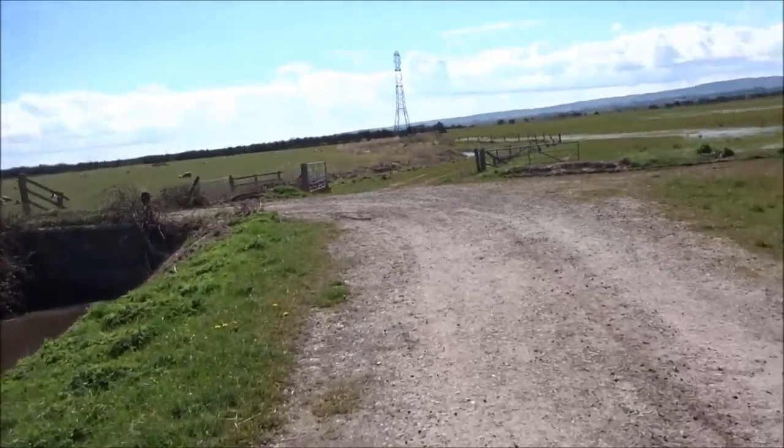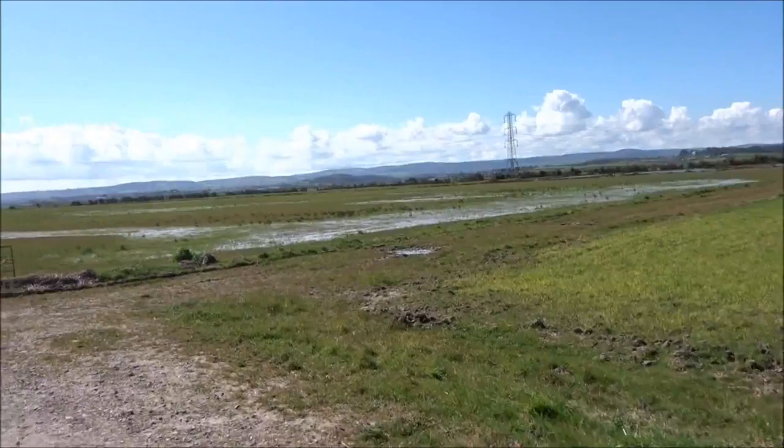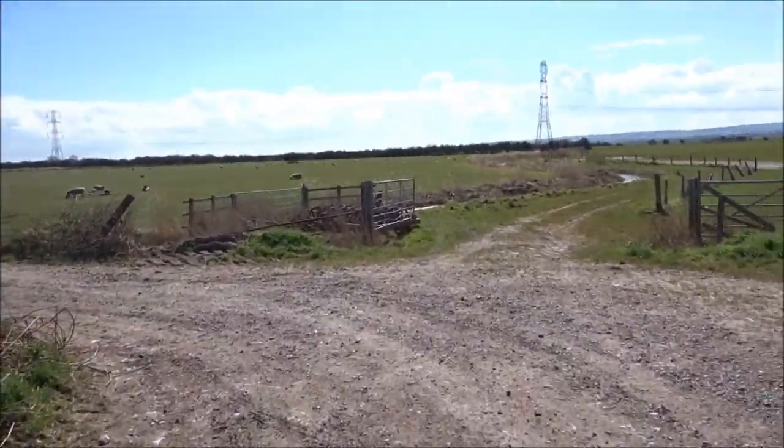Yeah, we just keep on this track, I think. That looks to be all bogland over there. I think we just follow this track route. Probably take us up to the... It's either that or we follow this one.